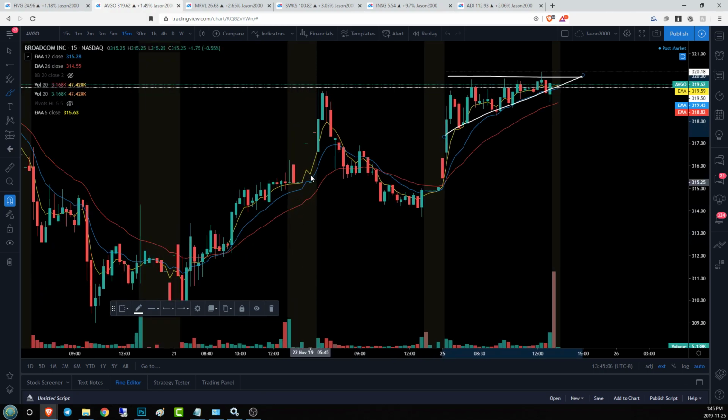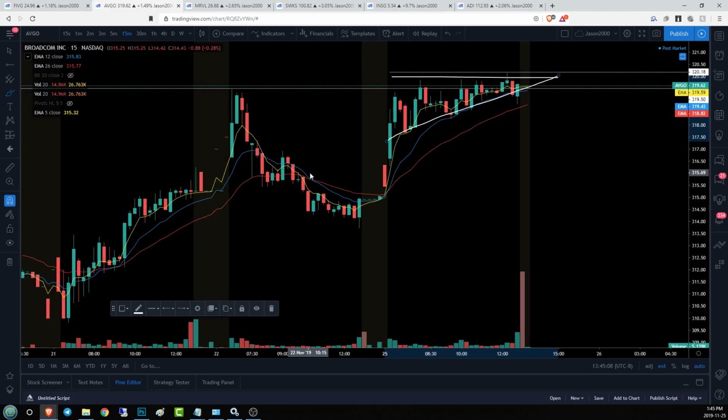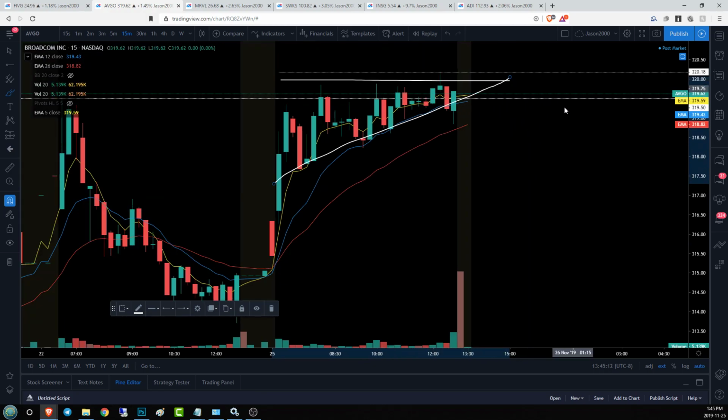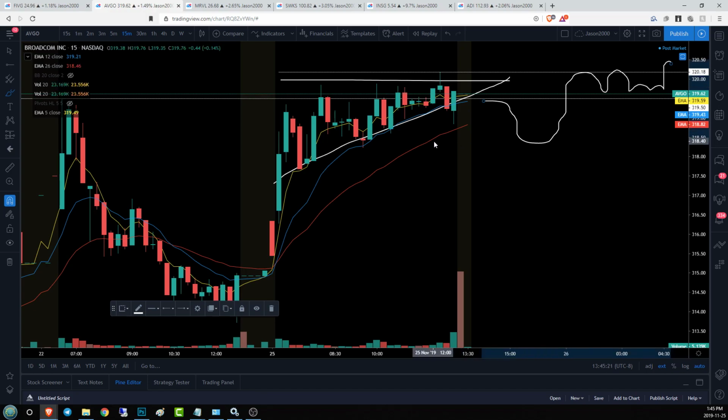We don't tend to get a lot of movement or volatility in pre-market on AVGO. So the ideal situation would be to open below and then crack 319.50. So something like this, come down, break it, back test it, maybe even a couple times, and then look for upside continuation. So that's what I'd be looking for on AVGO.